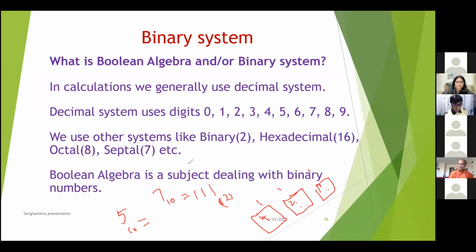Anyone? I don't know, 1, 1, 1, 1 something. No, 1, 0, 1. See, for getting 5, you need to add 4 plus 1, right? Here we have 4, here you have 1. So you need to put 1 and 1 here because that number is there. And here you need to put 0. So you get 1, 0, 1 base 2.